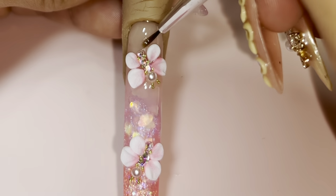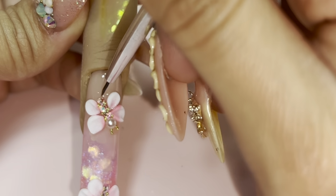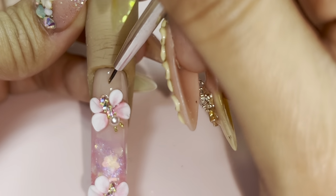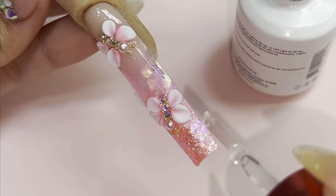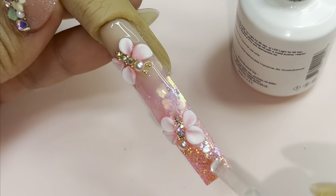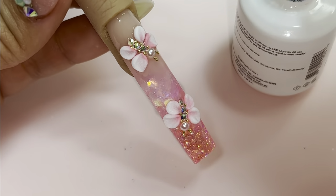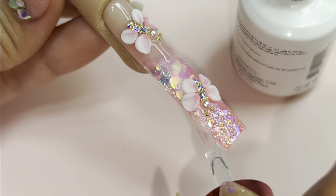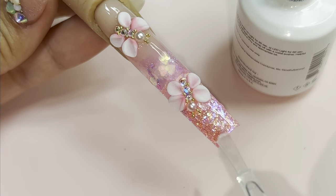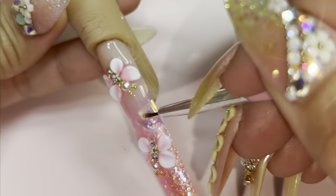So guys, now that I am done doing the design, I'm just going to be using my little brush to apply the glossy top coat. I normally always use this brush whenever I have any 3D designs, and it makes it so much easier, honestly. That way you don't cover your design with any polish, and you do not want to cover it with the glossy top coat especially. I feel like I've seen other people that normally top coat their 3D work, and honestly, it doesn't look the same. I would definitely say that any 3D work looks better when it's matte.